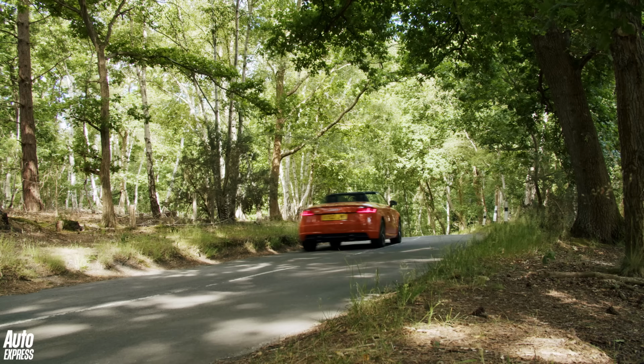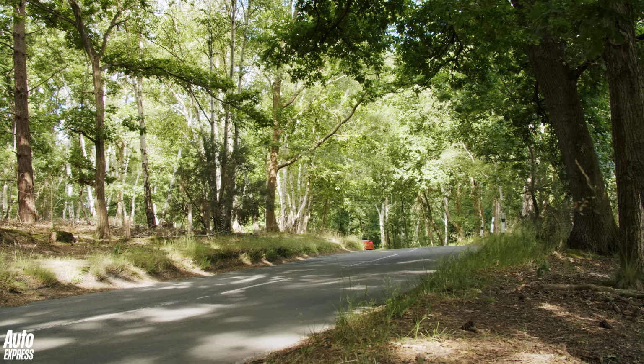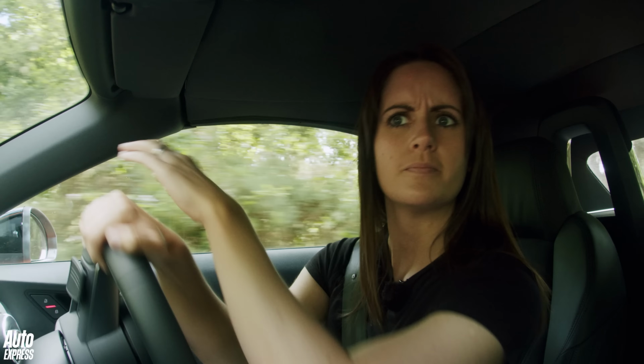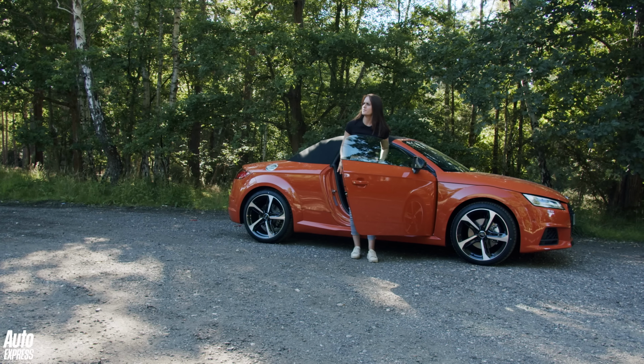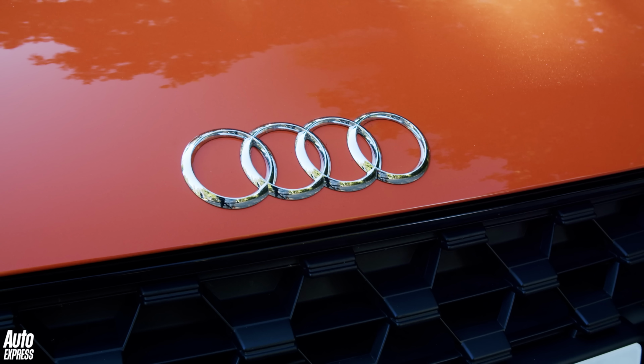Now this may come as a surprise, but this car, the Audi TT Roadster, may just be the last fun Audi to drive in the real world, which I know might sound a little bit mad, but I'll tell you what, give me a second, let me pull over and I'll explain some things. You see, the Audi TT is gonna die.